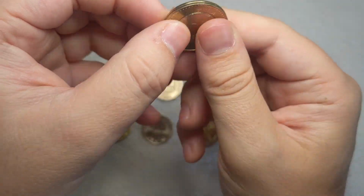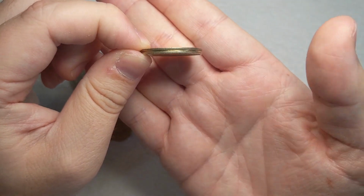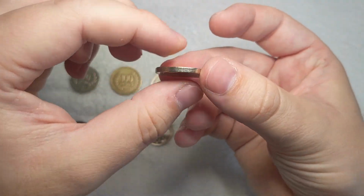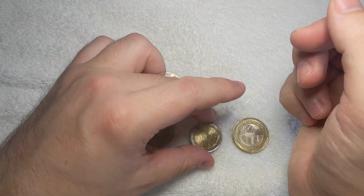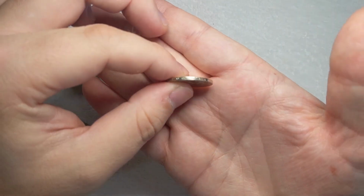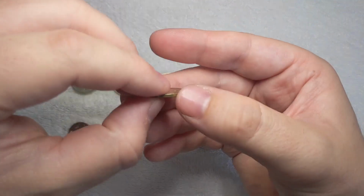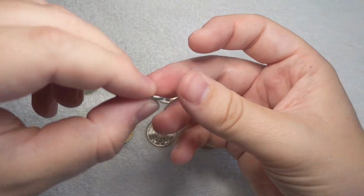And we can also take a look at the edges of these coins. The 1,000 pesos has a security edge. The 500 pesos, much like its predecessor, just has an interrupted reeded edge. The 200 pesos coin says 200 pesos around the edge. The 100 pesos coin is just a flat edge, and as is the 50 pesos coin.